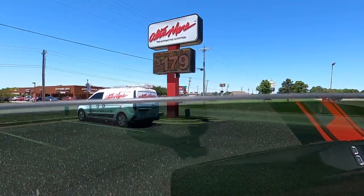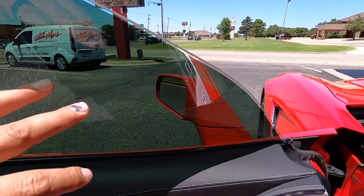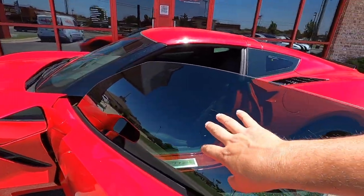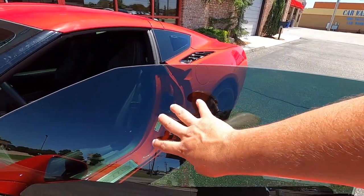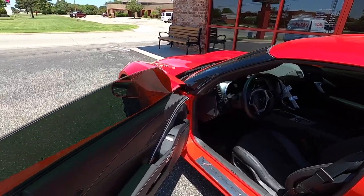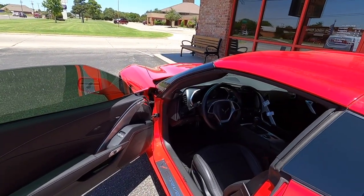I mean, it's perfect. Now, there are going to be a lot of bubbles in this. My Ram was the same way when we got the Ram done. A lot of bubbles because this is a really thick and heavy film. Those bubbles went away very, very quickly. So there we go, guys. Let's go get the Hellcat. Let's come back and do some more video.